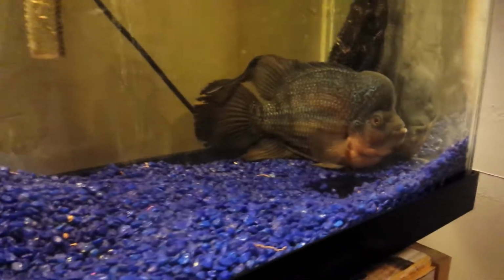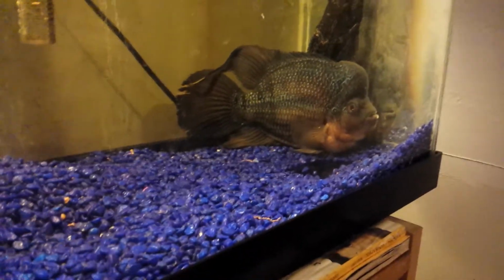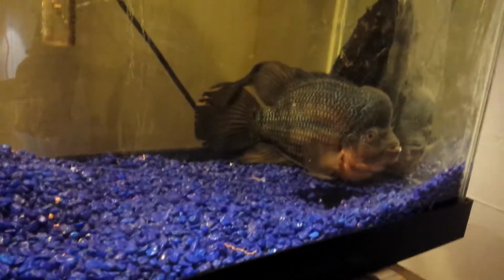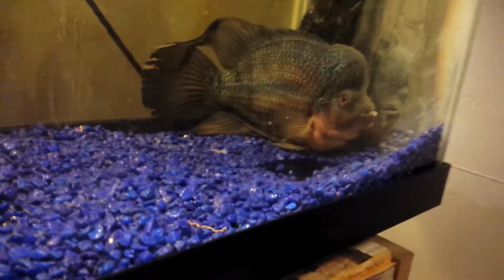Yeah, camera don't do him no justice. He's actually, from tip to tail to tip to nose, about 12 and a half. He's almost the size of Atlas. Different shape, so it makes it really hard to tell. Much bigger tail fin.